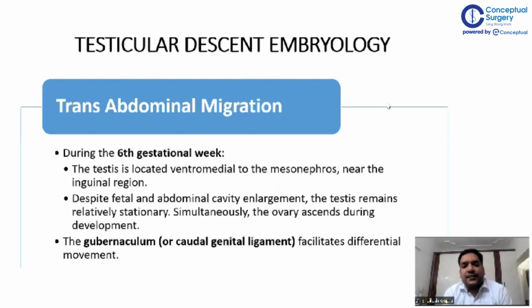At the 6th gestational week, the testis is located ventromedial to the mesonephros near the inguinal region. Despite fetal and abdominal cavity enlargement, the testes remain relatively stationary. Simultaneously, the ovary ascends during development. So it is a very important point, my friends. Male and female have different movement of gonads. In the male, the testes remain relatively stationary, but in the female, the ovary ascends during development. This is happening differently in both sexes.